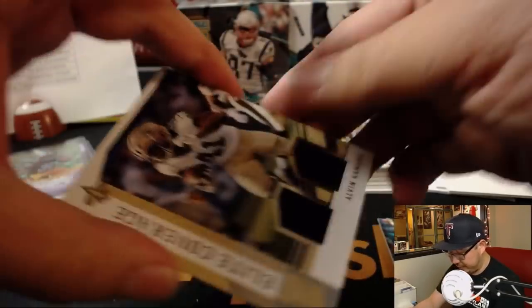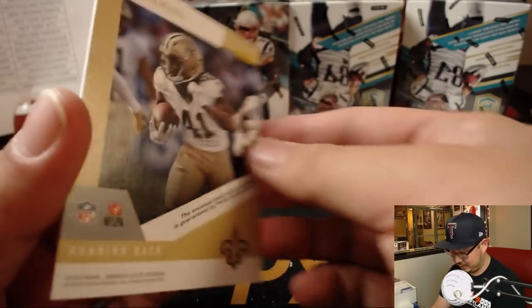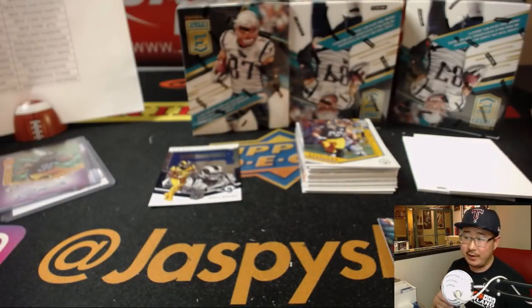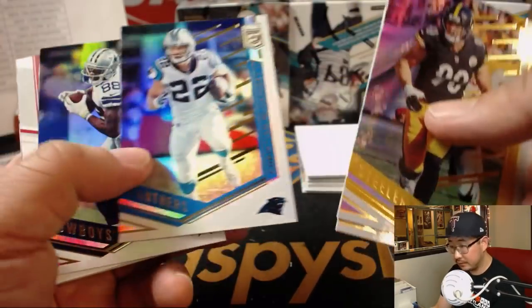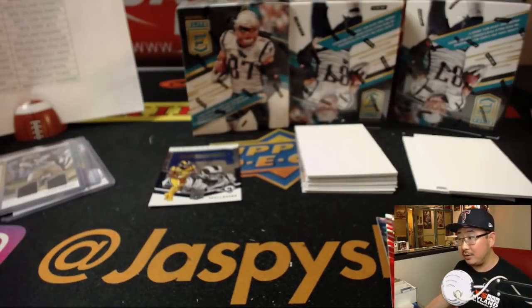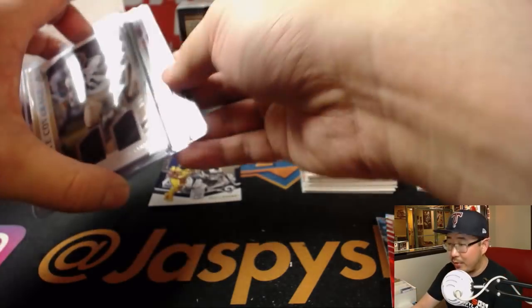And we have Elite Coverage, Alvin Kamara. Dual Relic for the Saints. That'll be for Bulldog fan with the Saints. What's Gold Ink, Brandon Thomas? I don't think we've seen a Gold Ink yet. You're welcome, Steel Curtain. Out of $1.99. What are the gold inks out of, five? You may have to adjust your monitor, Brandon Thomas.